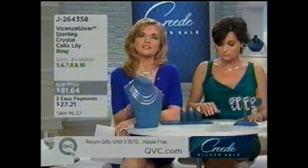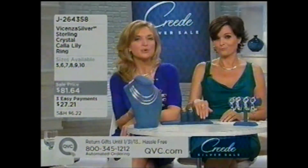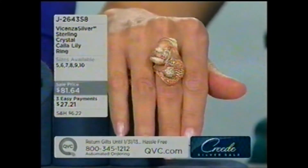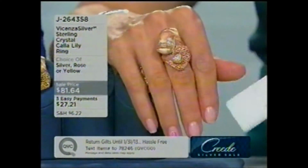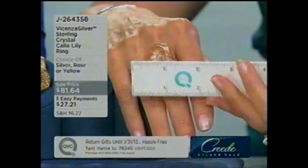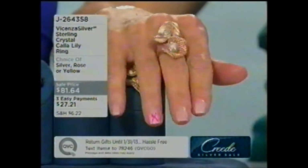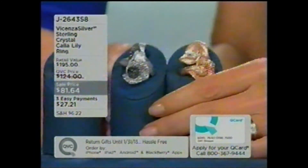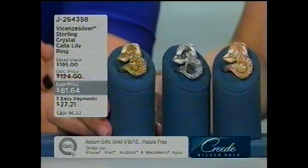You know, so exciting is our Creede Silver Sale because we bring you such great values, a lot of them brand new, but sometimes we are giving you another peek at items that we are in final quantities of, like this item right here. Take a look at your Easy Pay: 3 easy payments of $27.21 for our Italian-made Vicenza silver with crystal in a very on-trend Calla lily design, which screams texture and dimension and movement and femininity and sparkle and shine. Sale price today only, less than $82. And as Nancy mentioned, final quantities means once it's gone, it is gone for good. 3 colors to choose from.